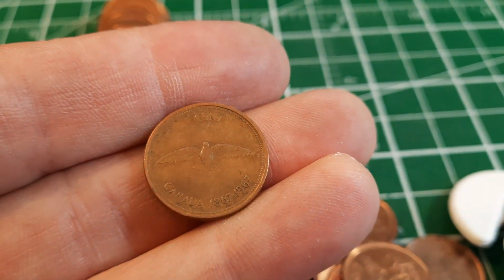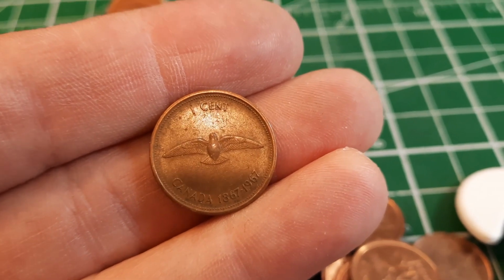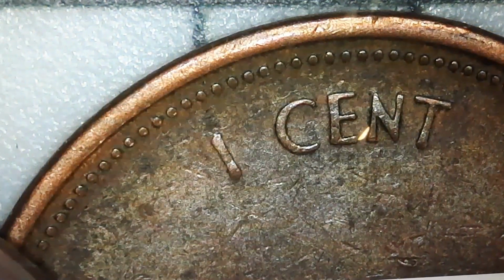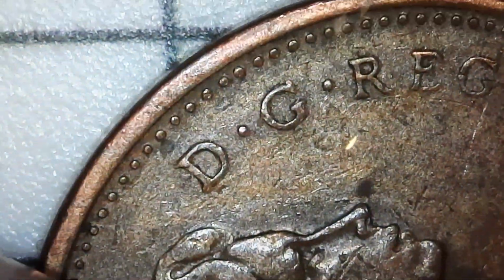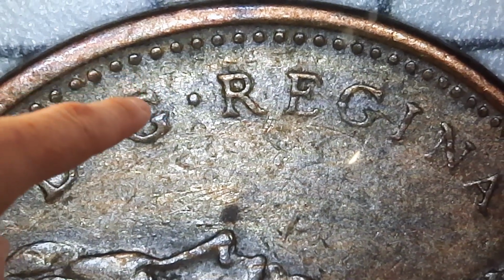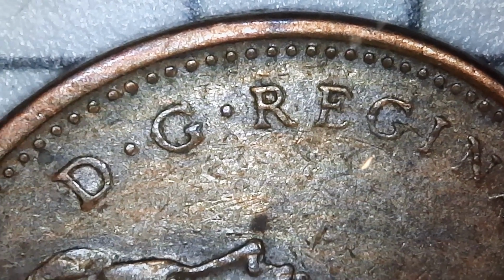Roll number 9 of 20, and we've found ourselves a 1967 Confederation Commemorative. And what we can do is put that under the scope and look for any doubling on the date or anywhere on the reverse, and I don't see any there. We can flip it over and see if it has the doubling on the motto. We would see it particularly on these G's. You might see some of the serif behind there, and there's some damage on these coins, but I don't really see any doubling.